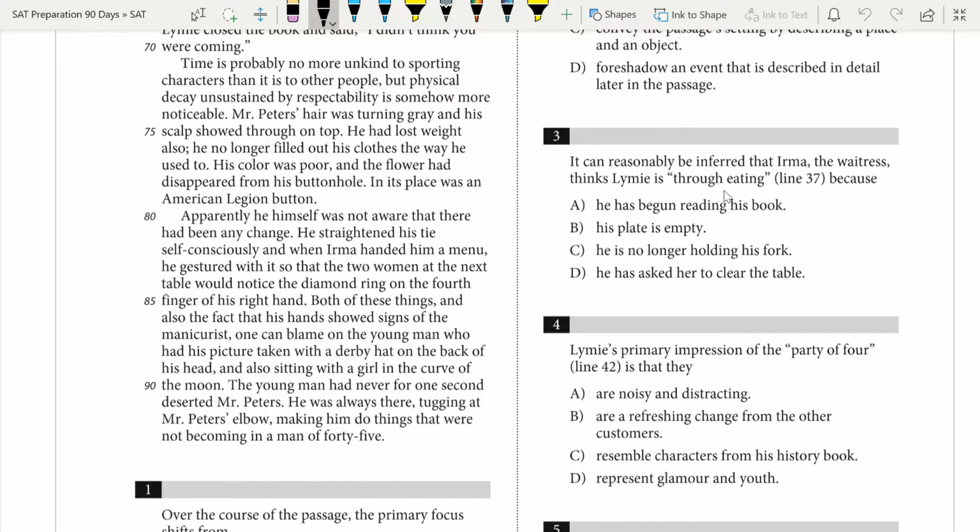Mr. Peters' hair was turning gray, and his scalp showed through on top. He had lost weight also. He no longer filled out his clothes the way he used to. His color was poor, and the flower had disappeared from his buttonhole. In its place was an American Legion button. Apparently he himself was not aware that there had been any change.